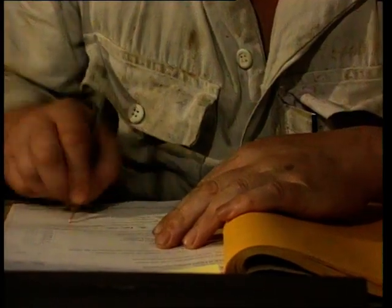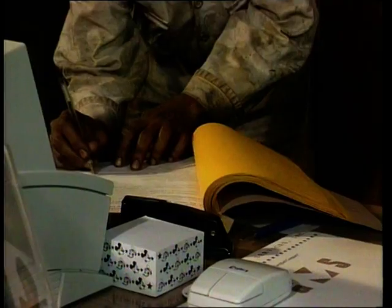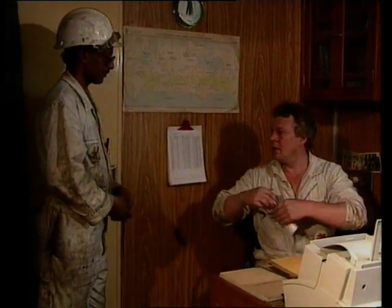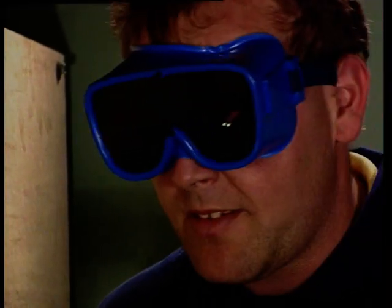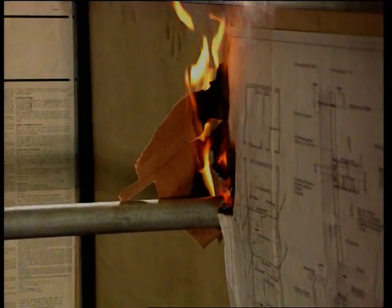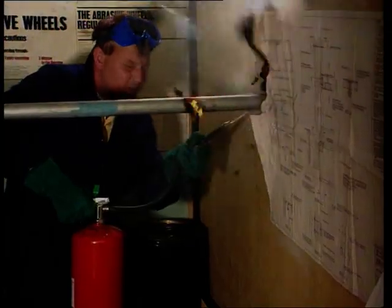Laid down procedures controlling hot work must always be obeyed. You must have properly documented written permission, a permit to work issued by the officer in charge. Ensure that there is no flammable material in the area you're working in, and that includes checking behind, above, and below. Suitable firefighting appliances must be nearby and available for immediate use.